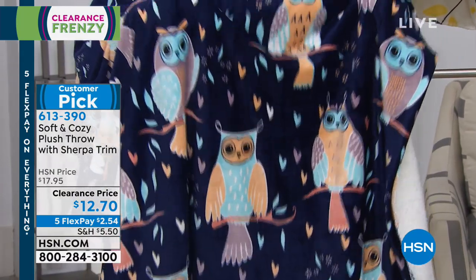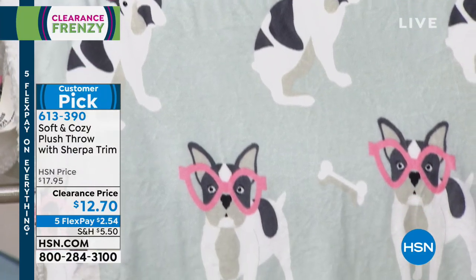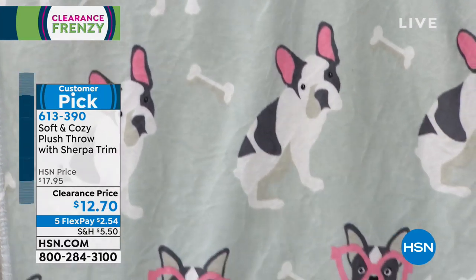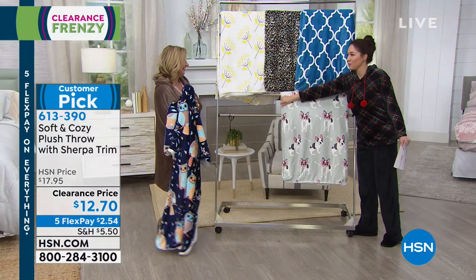Then staying with the animal theme, we have the Frenchie. It's the cutest. Even if you just want to get this as a pet blanket for your animal, because it's priced less than the little tiny pet blankets that are out there. And just coming off the huge doggy event over the weekend, which, did you watch it? Rewound and watched it many times.